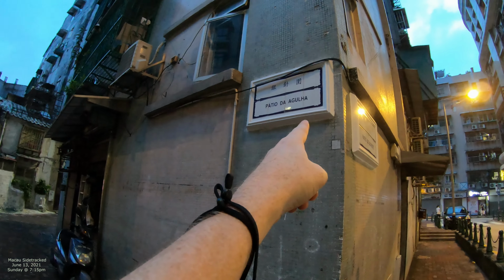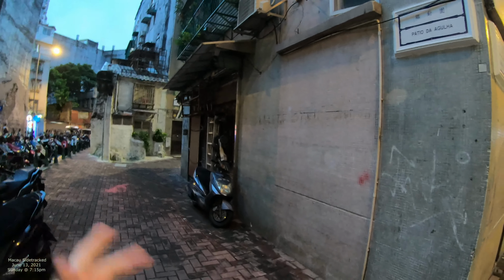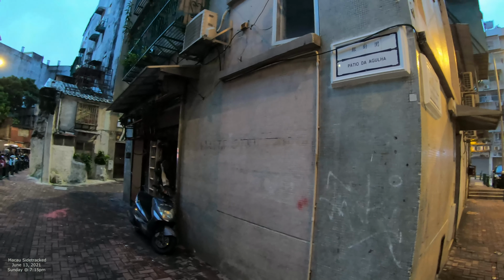Okay, we're somewhere called Patio da Agulha, which is a pretty cool little patio, by the way. Patios are like these little self-contained plaza park kind of spaces. It's hard to explain, but you'll know exactly what it is after I go through it.